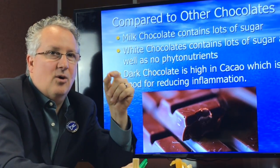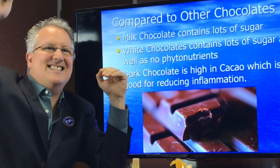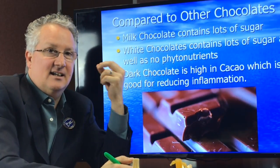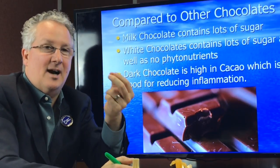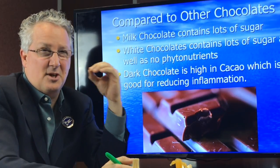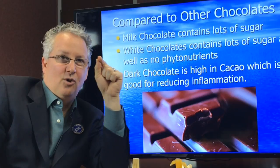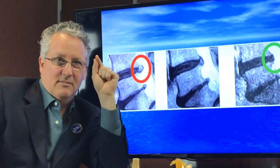There is some cacao or cocoa in milk chocolate, but usually it's above about 60 to 70% cocoa ingredient to make it dark chocolate. Okay, and the higher the content of cacao, the more anti-inflammatory properties, but the higher the content, it doesn't taste very good. So if you go 100% dark chocolate, it's really bitter and there's very, very little sugar. At about 70 to 80% is where you want to be for your dark chocolate. I hope this was helpful. Tomorrow's Valentine's Day, so if you're going to buy chocolate, buy some dark chocolate.